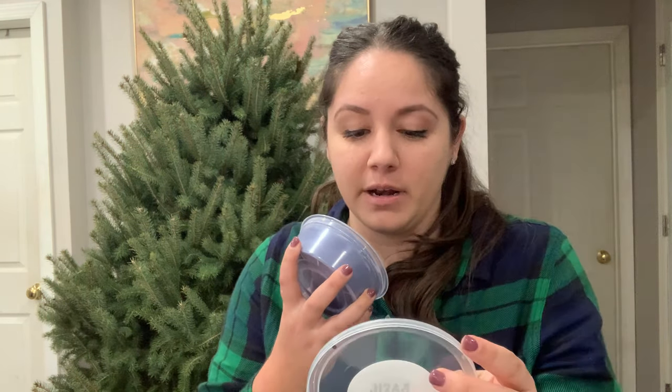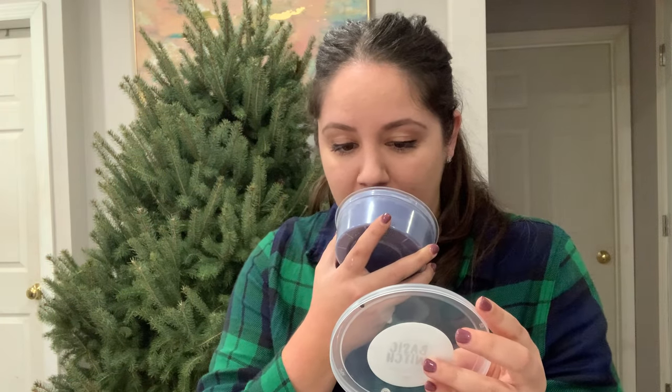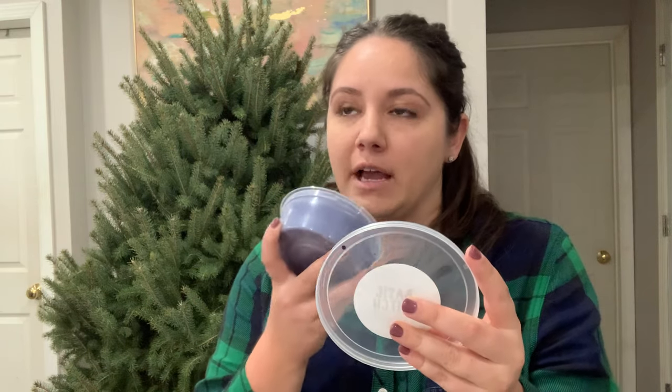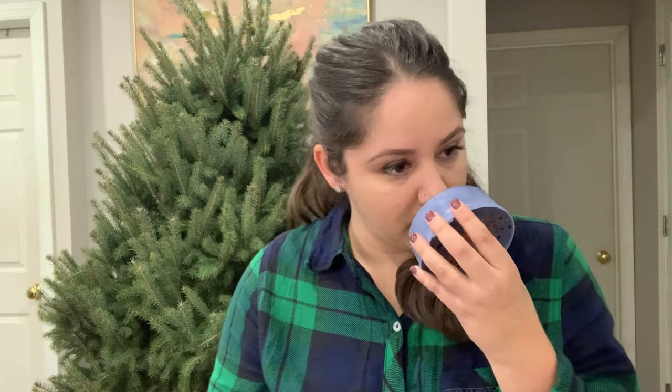I am getting a little bit of vanilla. It's giving me almost like a vanilla cold foam type vibe. Pecan waffles, I'm definitely getting a little bit of the maple syrup. I'm not getting a waffle scent, but I'm getting that sweetness from maple syrup. And the Beach Treats just blends this all together so beautifully. This is really good. If you're a coffee lover, I think you will really enjoy this one. That's Basic Witch.